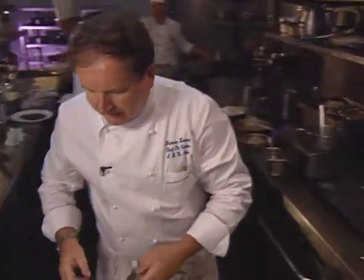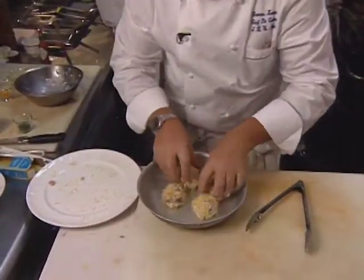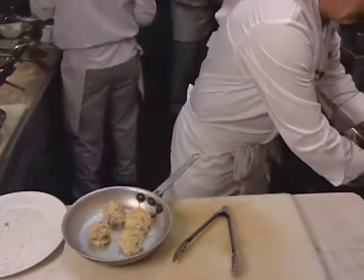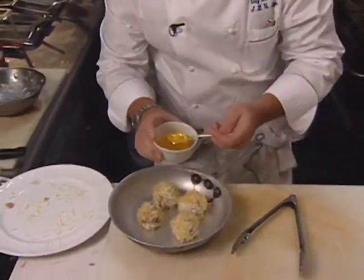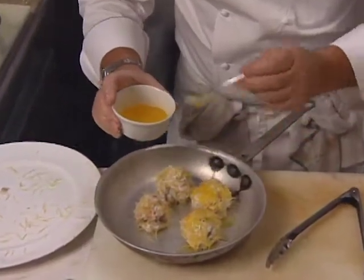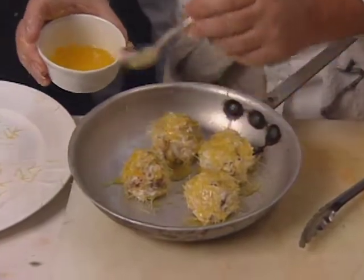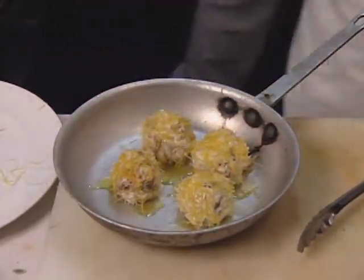I take a skillet and put them on a skillet. Spoon a little bit of melted butter over them. And we put it in the oven, 400 degrees until the balls are light brown.